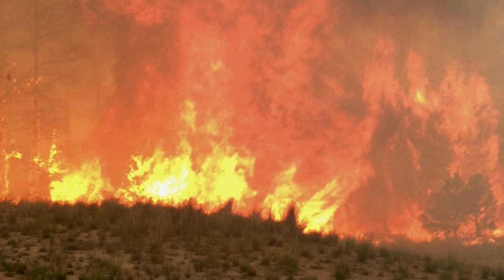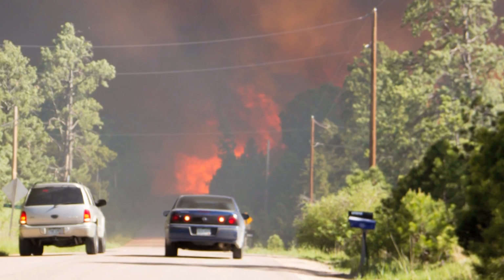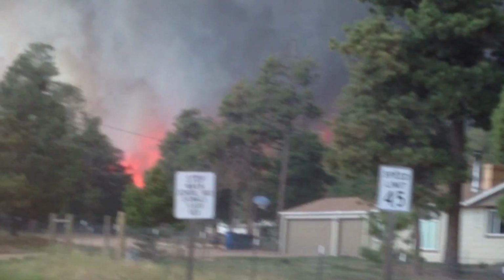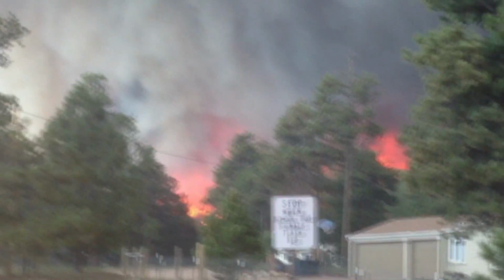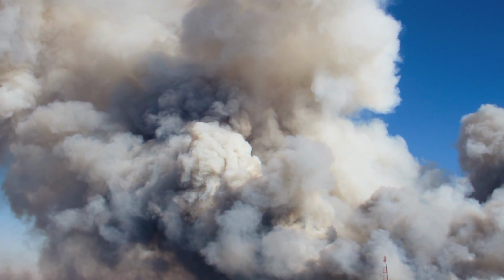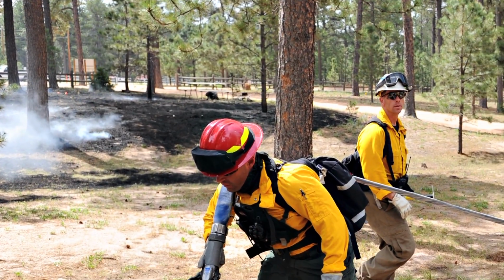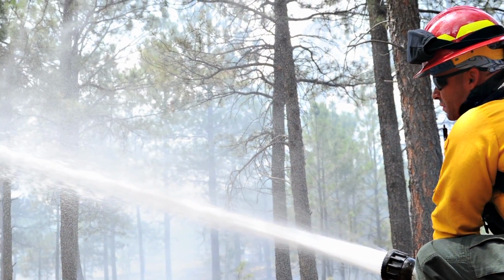Think of a solar flare. Think of an atom bomb. Maybe that's overly melodramatic, but we have to think of something releasing with that level of energy. But before this bomb went off, it was a small fire, spreading quickly but burning on the ground, not yet in the tops or crowns of the trees.